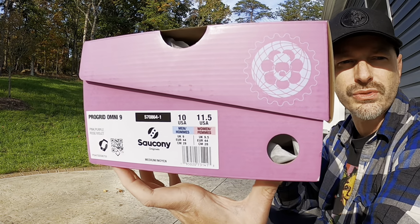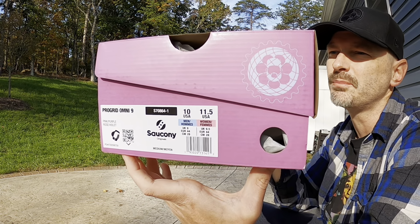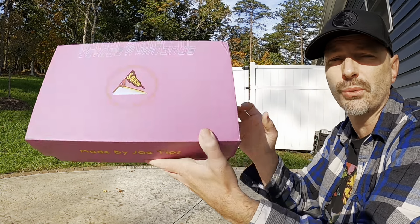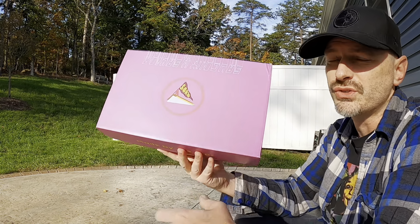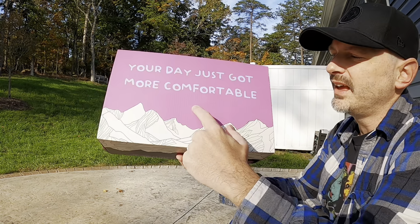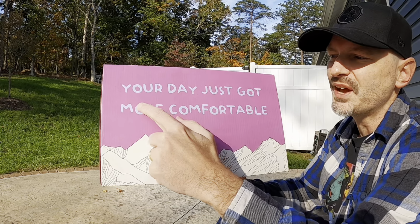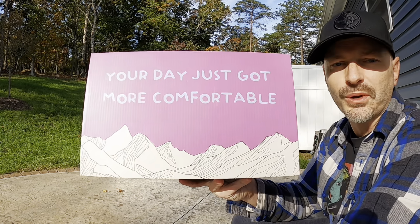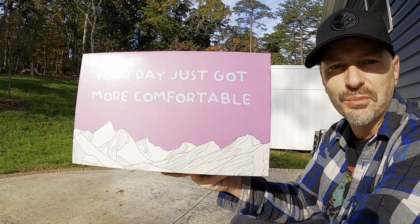On just about all Sauconys, I go true to size. Sometimes they're snug, but the materials are always really soft and breathable, so they're very comfortable going true to size, even though I have wide feet. And I don't know if I pointed it out yet, but just in case I didn't, on the bottom it says your day just got more comfortable, and who doesn't want to feel more comfortable?